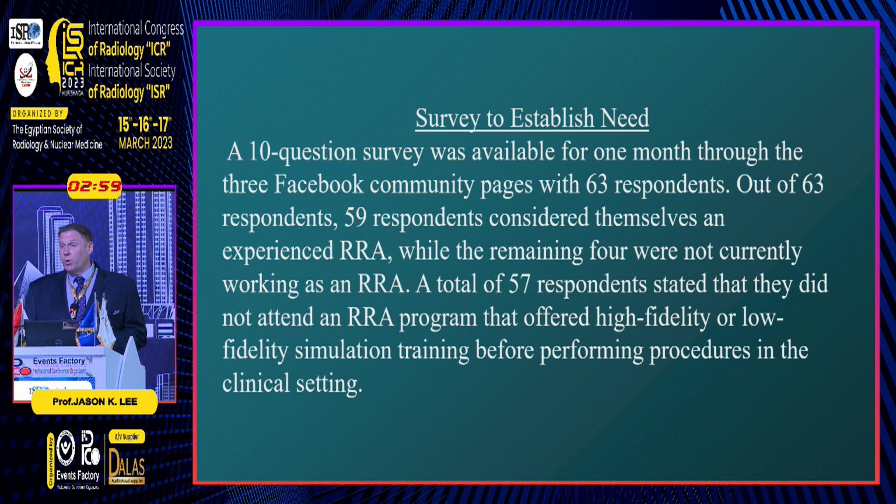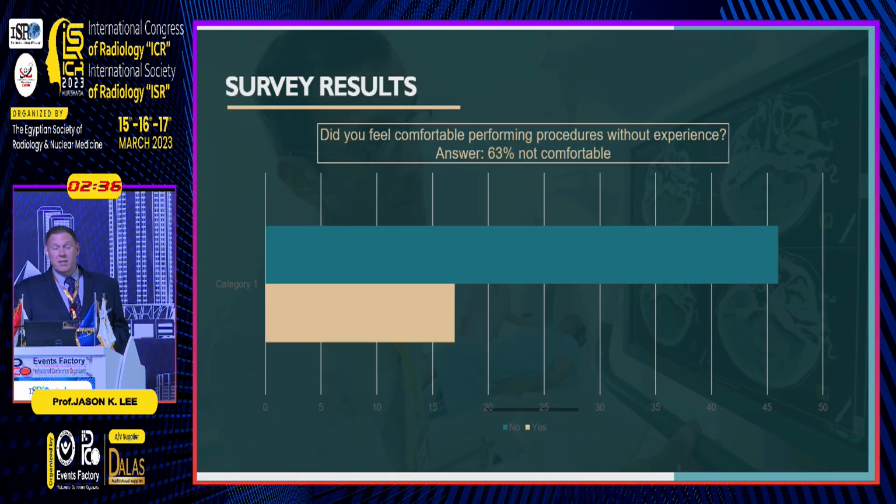I published a survey through 3 Facebook community pages, and unfortunately, I had 63 respondents out of 650. 59 respondents consider themselves experienced RAs, while the remaining 4 were not currently working as an RA. A total of 57 respondents stated they did not attend a program that offered high fidelity or low fidelity equipment, but overall they were interested. Here are the results of the survey.